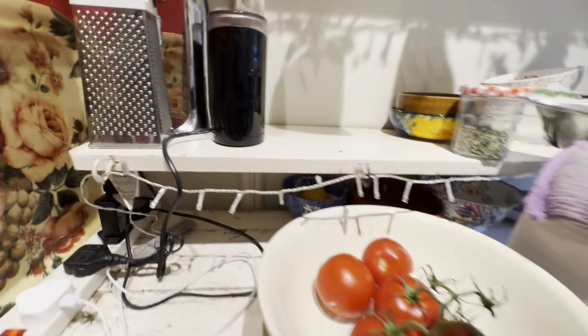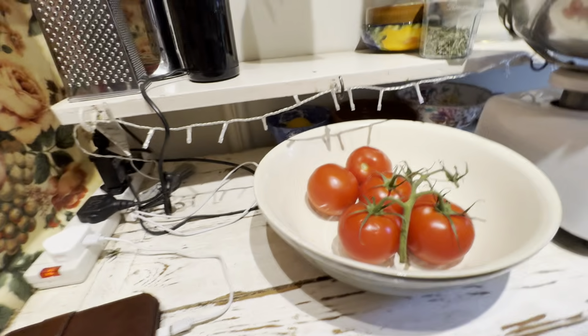Good. Right, okay, that's a bit better. Looking a bit tidier in here. I'm not going to spend hours on it. Good. I'm happy with that. Right, what's next?